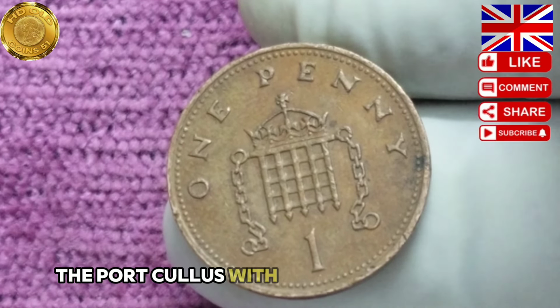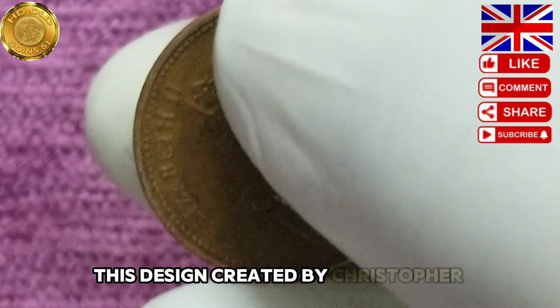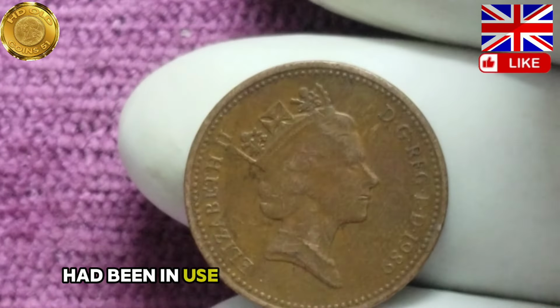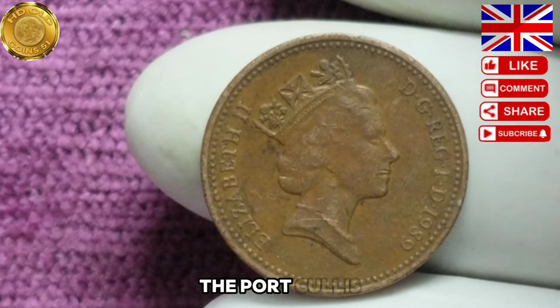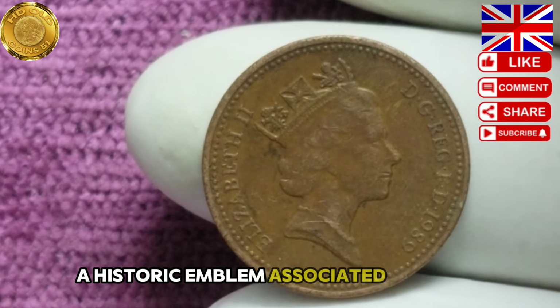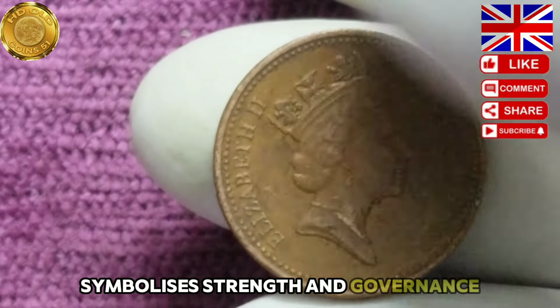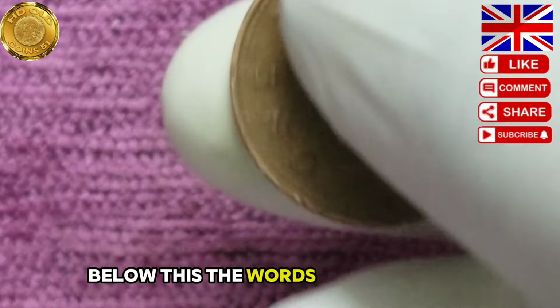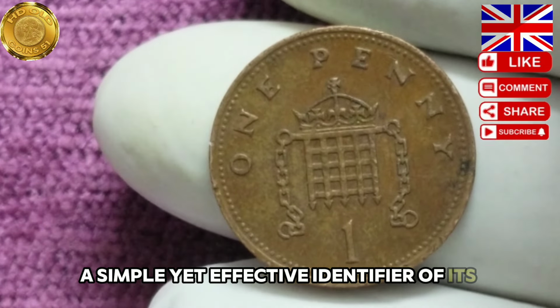The portcullis with chains, topped with a royal crown. This design, created by Christopher Ironside, had been in use since the introduction of decimalization in 1971. The portcullis, a historic emblem associated with the Palace of Westminster, symbolizes strength and governance. Below this, the words "one penny" are inscribed, a simple yet effective identifier of its denomination.